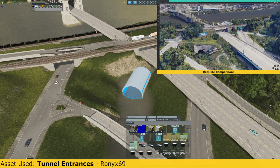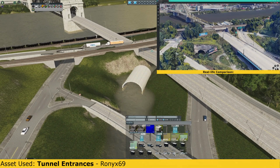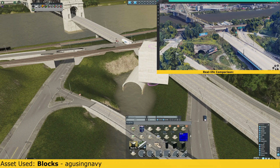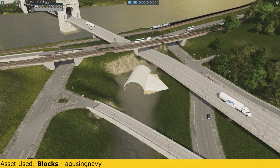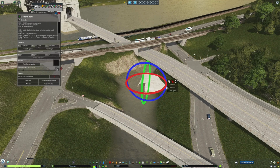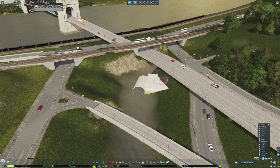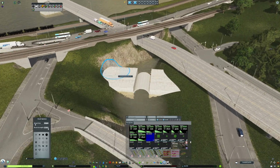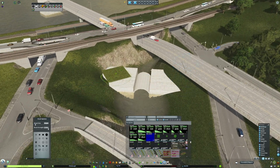To recreate the Sawmill Run drainage ditch and stream that runs underneath the West End Interchange, I used some of these tunnel entrance props by Ronick 69, as well as the PO blocks. Later, off camera, I actually get this down to just 3 props, and then I use ploppable grass, also by Ronick 69, to cover it up and give it the grassy look on top that it has in real life.